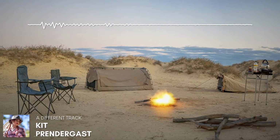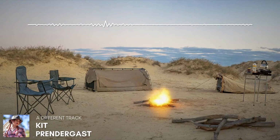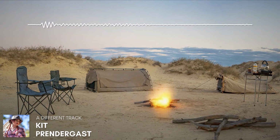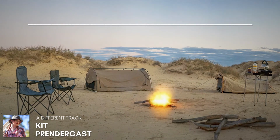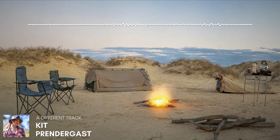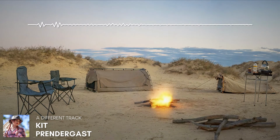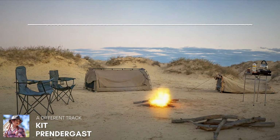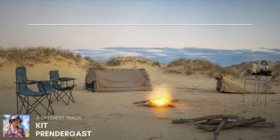This week's guest is Kit Prendergast. Kit is a native bee researcher, and she's just finished her PhD studying the interactions between native bees and European honeybees in urban areas of southwest and Western Australia. Kit is also an author and has written a book called Creating a Haven for Native Bees, as well as an e-book called A Crash Course to Australian Bee Taxonomy and Identification.